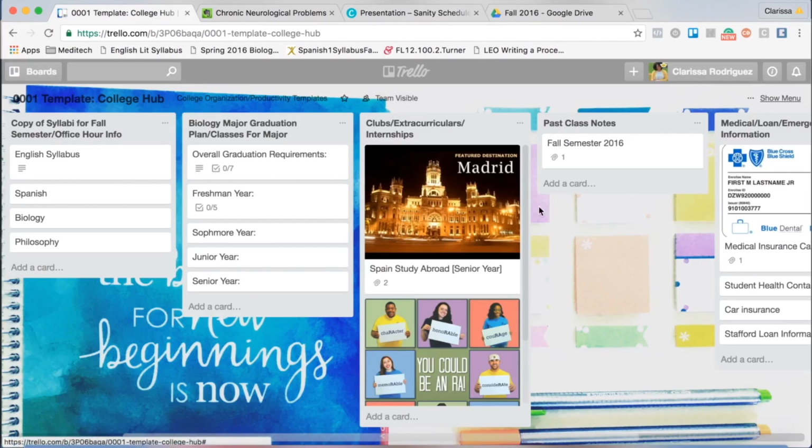So this, again, is just an easy place for you to store your past notes, especially if you type them up on the computer and you're someone who does their notes electronically. This is a great way for you to have easy access to any old papers that you write, any old projects, because sometimes you can reuse them for other classes. And if you know where they are, then you can easily go into that and find that information that you need and use it for a different class.